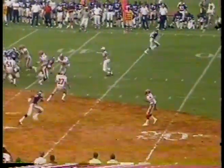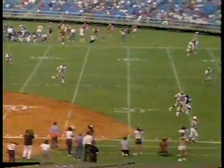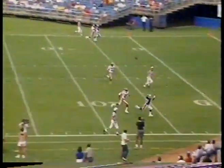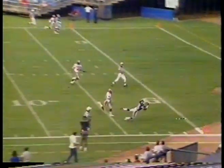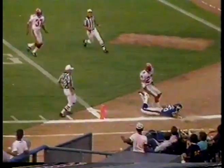Here we see it again. It's a straight go pattern by Lionel Manuel. Here you see him running right by Bobby Butler, and Phil Sims doing what he does best, throwing the ball out there, letting him run to the ball. Great concentration there by Lionel. He drags it in though. Touchdown for the Giants.